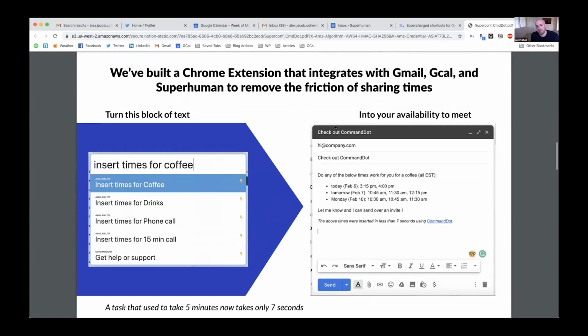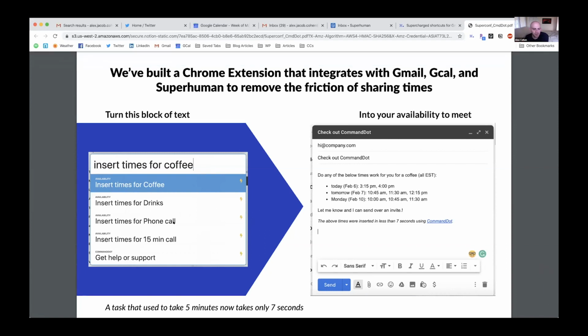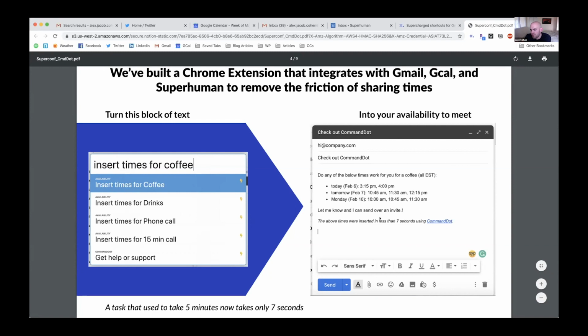So what we've built and what we've started with is a Chrome extension that integrates with Gmail, Gcal, and Superhuman to remove this friction. So when you're sitting in Gmail, you can now invoke our Chrome extension. It comes as a palette, and I'll show you in a demo in just a second, but it pops up as a palette right on top of Gmail. You have some templates for your most common meeting types. That includes duration, how long, or any buffer time, days of the week, times of the day. You hit enter, it inserts those times with a block of text. You didn't have to go pop into Gcal to see when you're available.